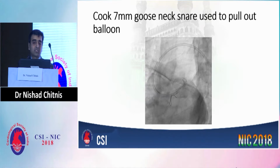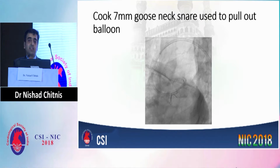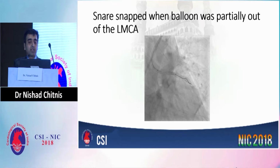So we got a Cook 7 mm gooseneck snare, and this snare did get a hold of the shaft of the balloon, but whenever it held the shaft and we pulled, it pulled out the balloon maybe a mm or two, and then the shaft would get cut. So some 6 or 7 cuts later, finally the snare managed to hold the end of the balloon marker, and we were able to pull the balloon partially into the guide, and then the snare snapped. The snare itself broke. So the balloon was now partly in the guide, partly in the LMCA, and partly in the LAD.